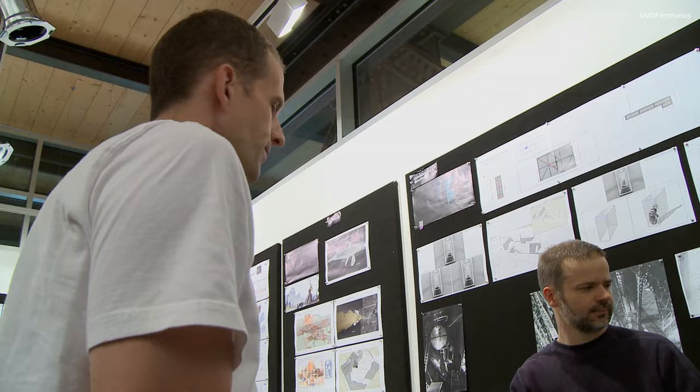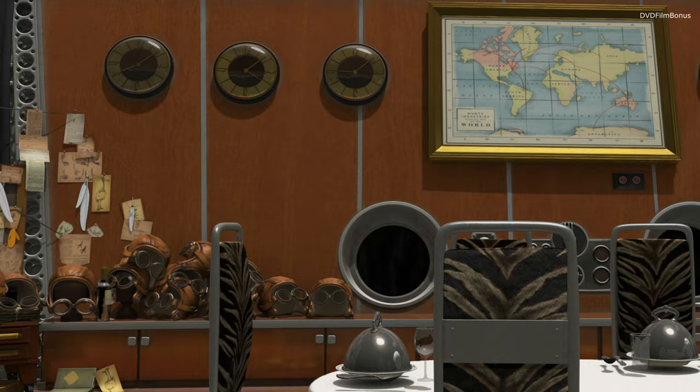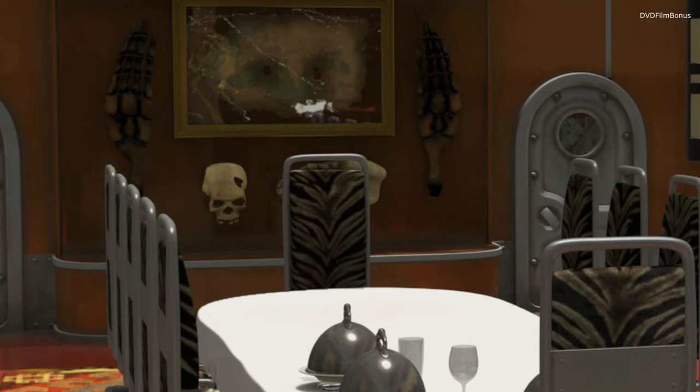That feels really good. Yeah. What if he used, say, zebra for the couch, for the cushions, for the chairs, or had some element of the old hunter kind of stuff.